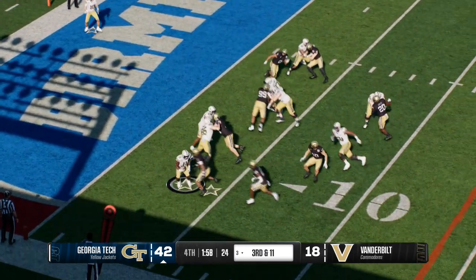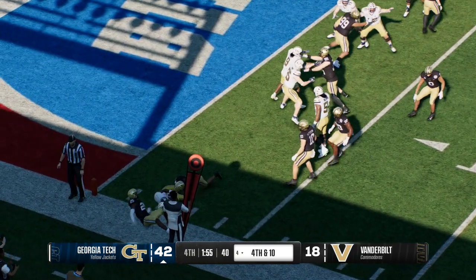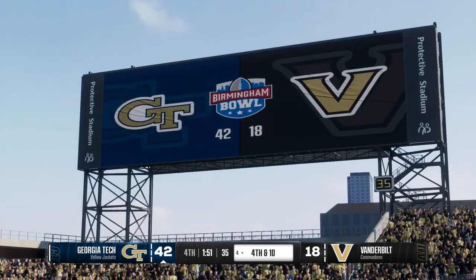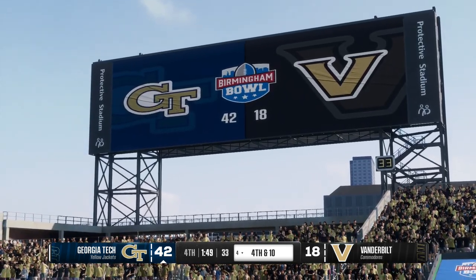Keeping it on the ground with the running back. And he's not going to get there. The defense stands tall and makes the stop. And I'm a fan of this, man. Run the football, eat the clock.